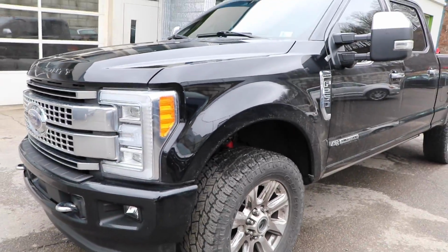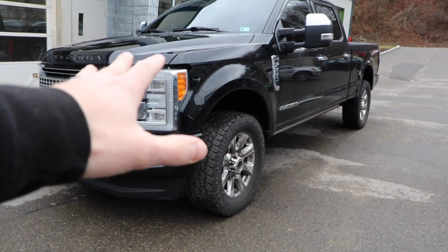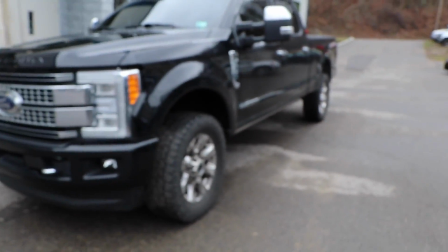So obviously right here is what I'm driving. 2017 Ford F-250 Platinum 6.7 Powerstroke. Sitting stock as of right now. Wheels, just give me a second on those. We got a couple things in the works with those.